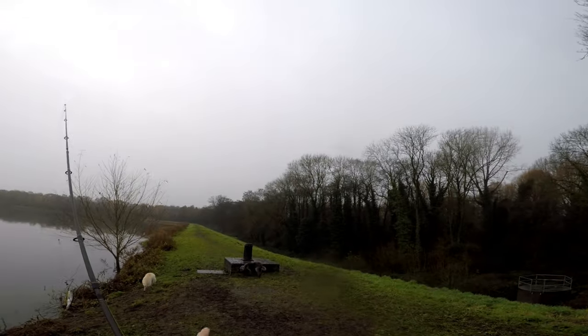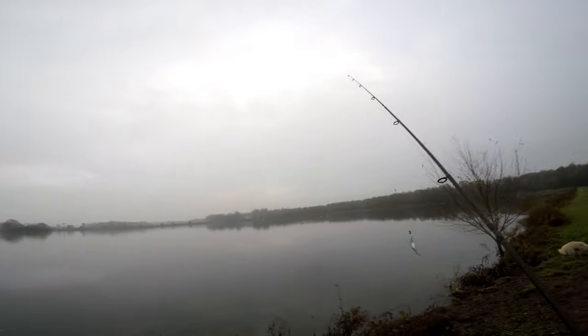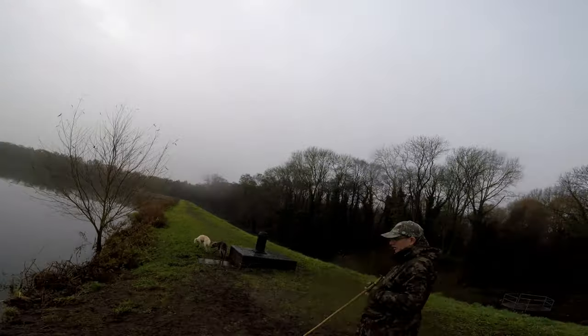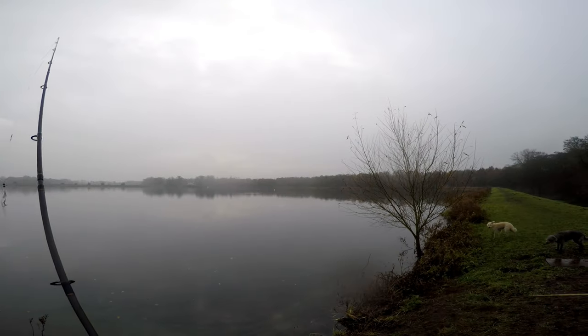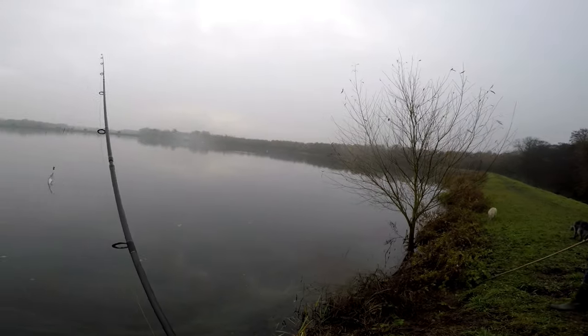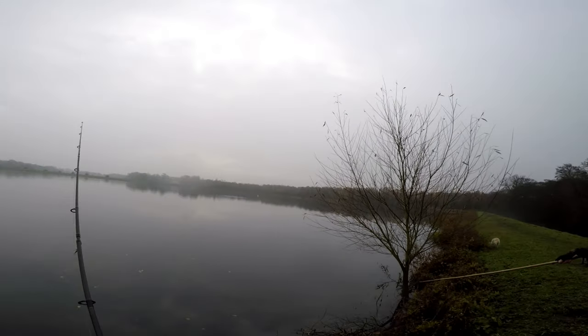So where's that structure? Is it out here, Andy, or is it here? It's straight out. Straight out? You can see it at night. The brickwork goes straight out here, literally in line with us. See it there? With the brick line there, and then you've got stakes.